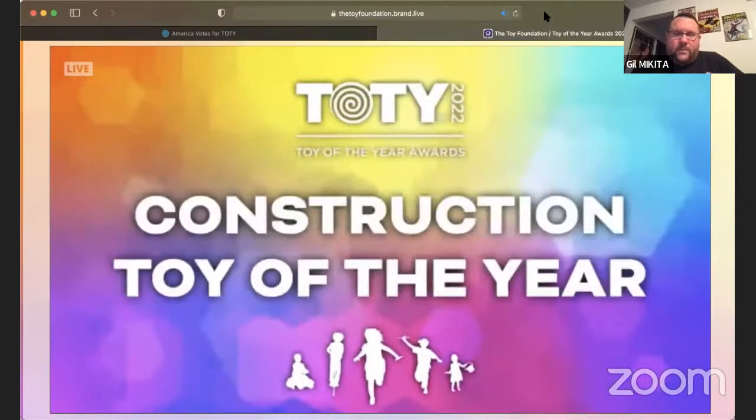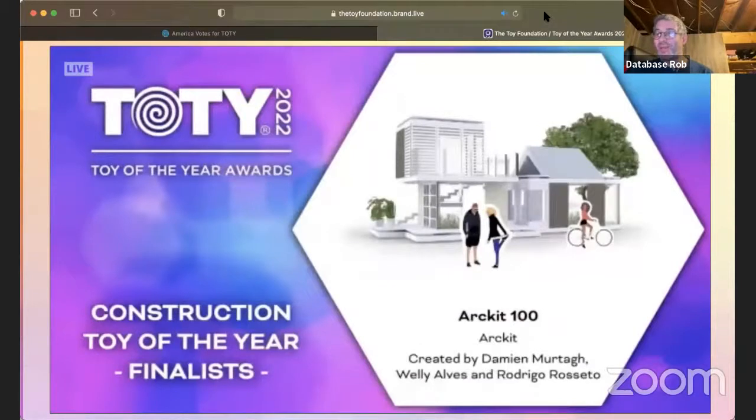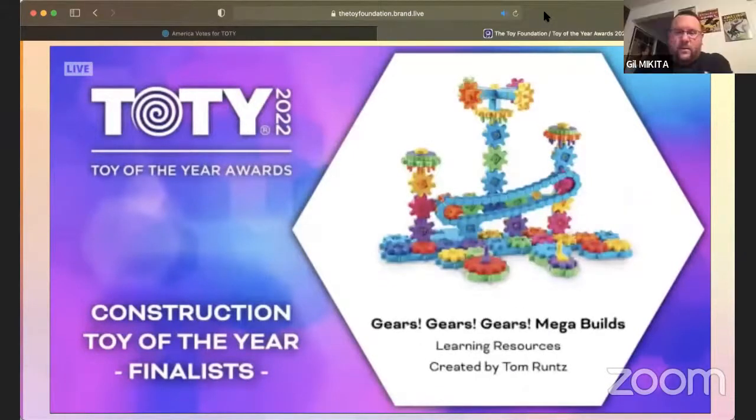The fun builds when you create a road or an entire city. Let's build something. The finalists for Construction Toy. I don't think the question is which company is going to win this category. The question is which set from that company is going to win this category. Yeah, no kidding.